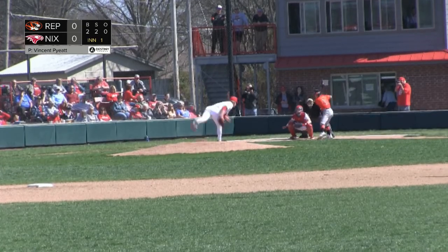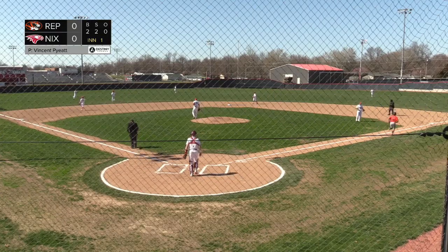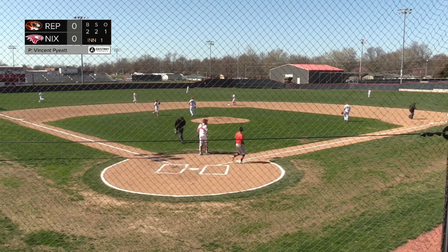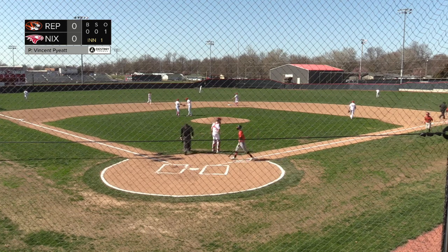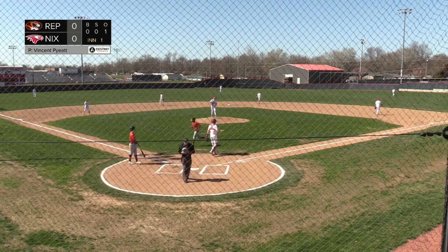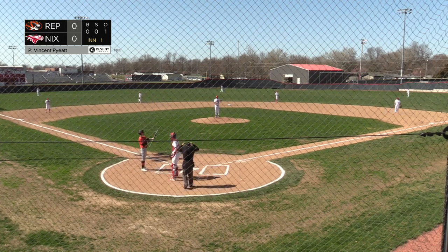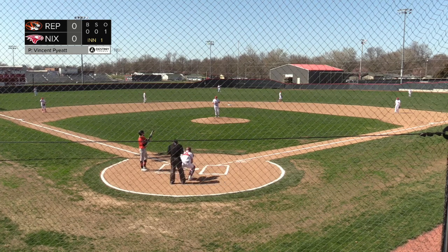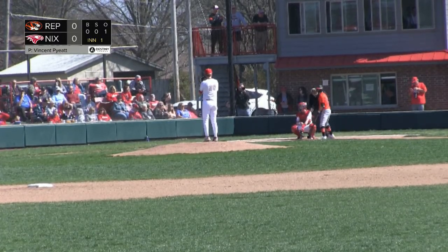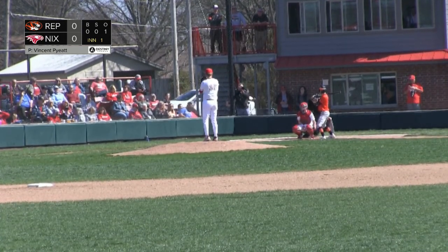Here's the pitch from Mitchell, and a swing and a line drive into left field. Coming on is the left fielder. That's Alec Johnson, who comes in to make the catch. So Johnson retires Pyatt, and Adam Brown comes to the plate. Brown, the center fielder, his first taste of varsity action.